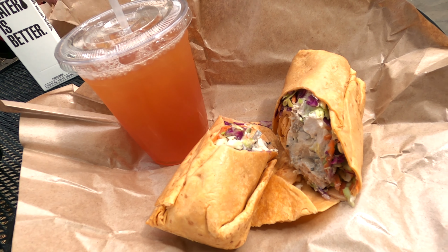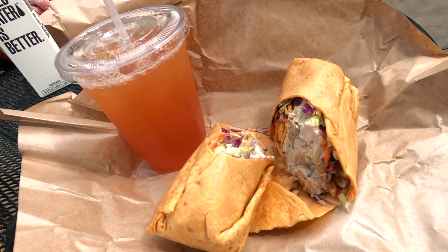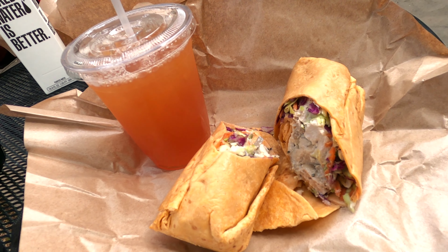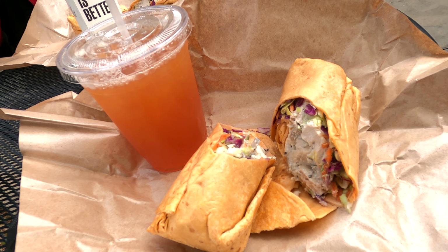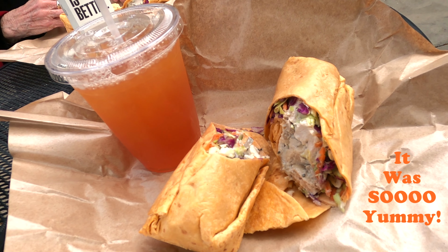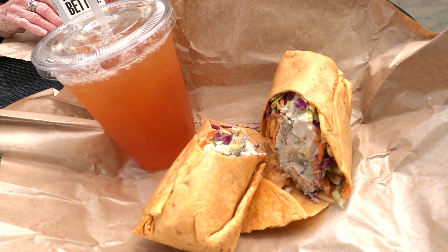Today it's a turkey wrap. This is COVID protocol food. They don't have a big selection right now. Normally they have a wide selection of baked goods, hot food, but right now this sure looks good. Time for lunch.